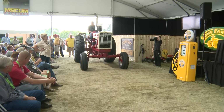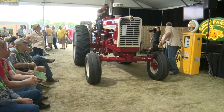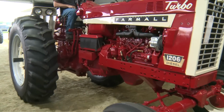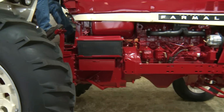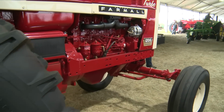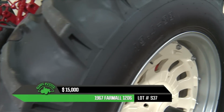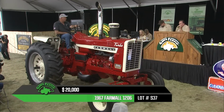And that brings us up to the next lot, which is S37, a 1967 Farmall 1206 row crop. Yeah, and of course the 1206 is once again just a beautiful looking tractor with that red and white paint scheme on it. This one's got the big chrome straight pipe on it. It sounded real good as it was rolling by here. Beautiful restoration on this. Factory TA delete. New rear tires, believed to be 7,056 original hours.